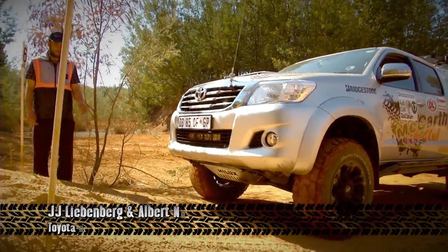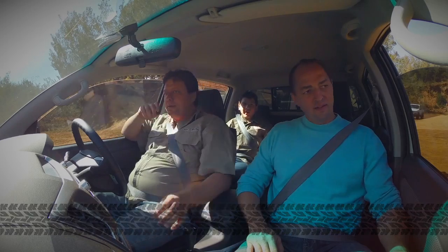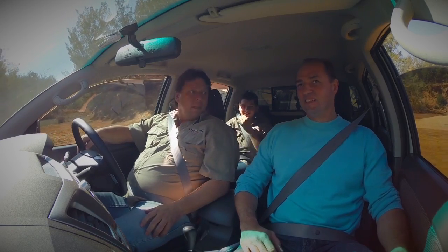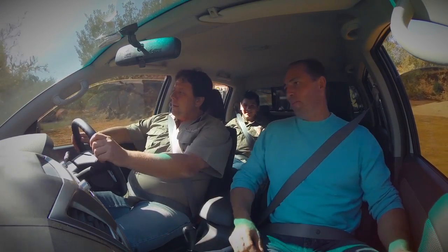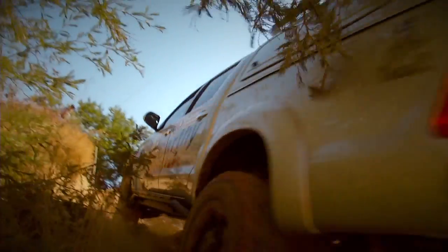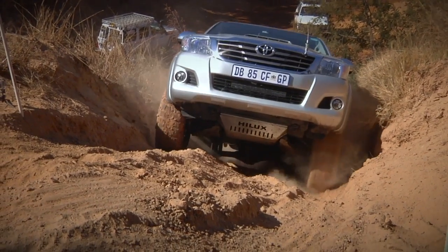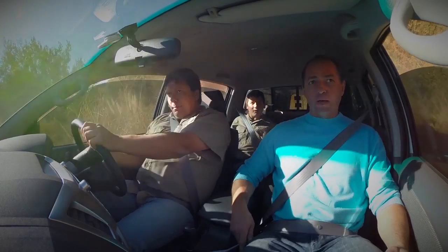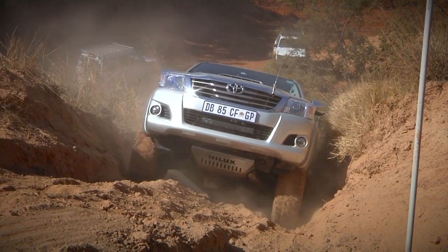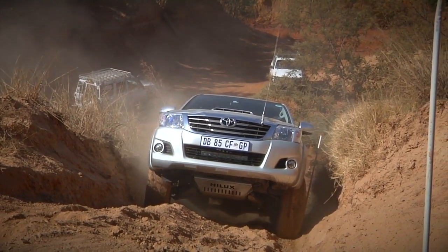JJ Liebenberg and Albert Norki are in the McCarthy 4x4 Club's Toyota Hilux D4D. In the passenger seat, Albert has some advice for JJ. Gooi om, papi, gooi om. Oops, maybe JJ should have gooied some more there. He tries to get going again, but at that angle, on that slippery slope, the Hilux isn't having any of it.